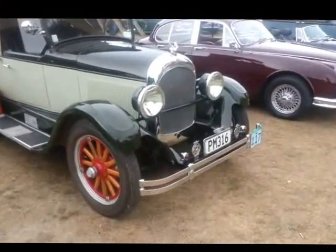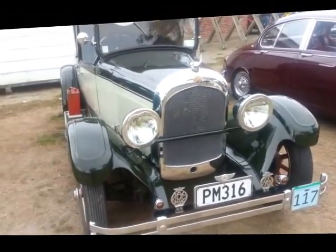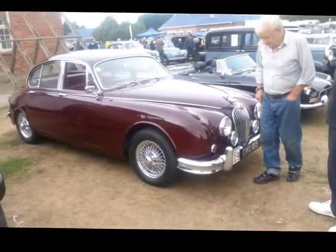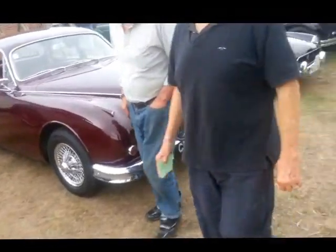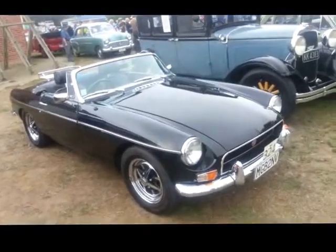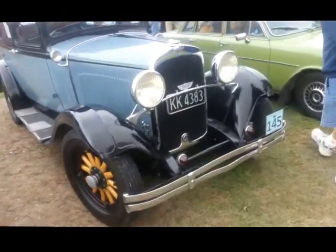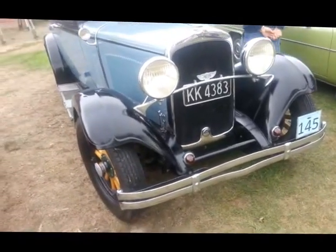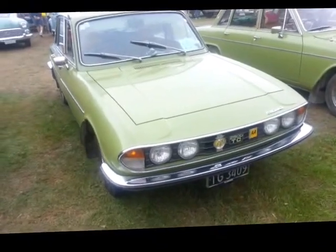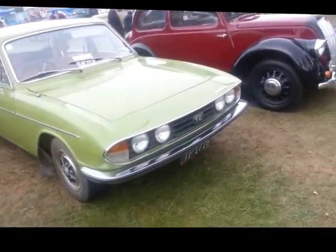What have we got here? This is a what? Chrysler. We know this is a Jag. Is this another Jag here? And here's a, I don't know what this is. The Model 1, these are the 2000 Triumph 2500s. They were very popular in their day.